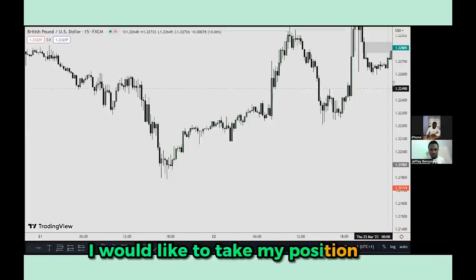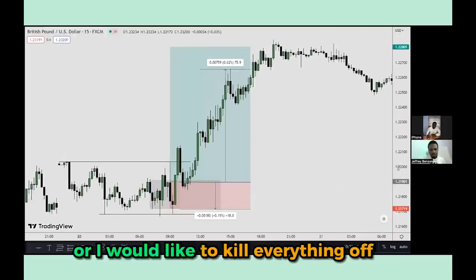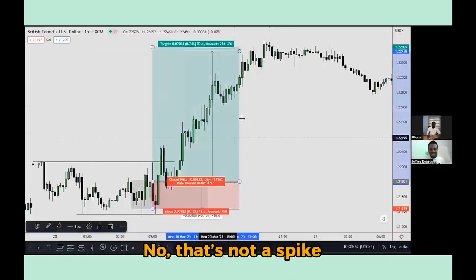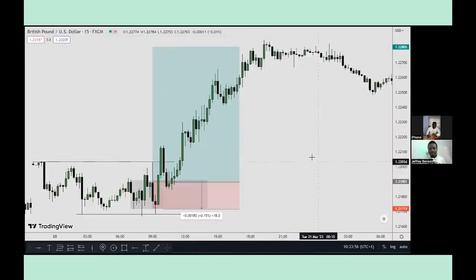I would like to take my positions, or because I'm doing day trading, or I would like to kill everything off. Wow, look at that spike. Would you have survived this spike? No, that's not a spike. Okay, I thought it was a spike. Okay. Big measurement, yeah. Right, thank you very much.